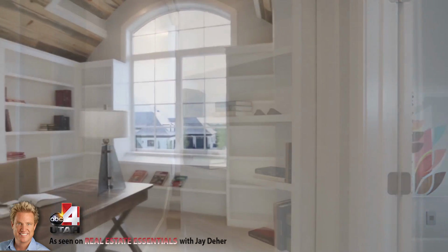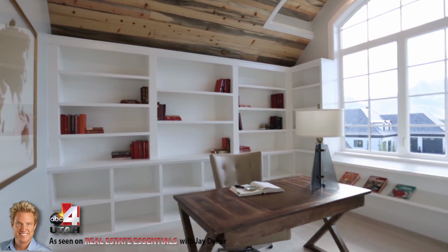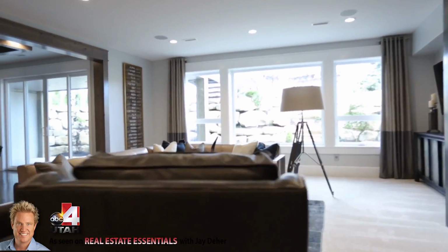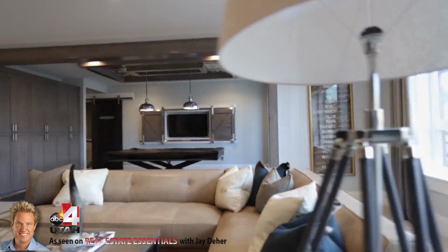Can't help but notice the secret room, which is electric. I've never seen that before. Tell me what you had in mind. Yeah, we actually use a mechanism that's similar to a handicap door at a store, where it's a push button. It's hidden under the shelf, and it goes into a hidden office on the 3rd floor there.